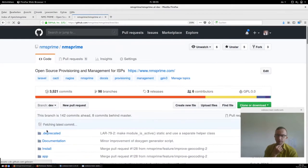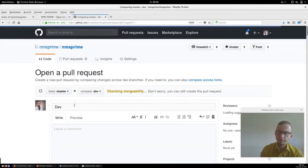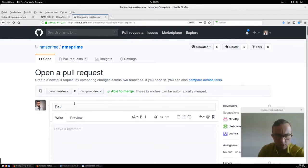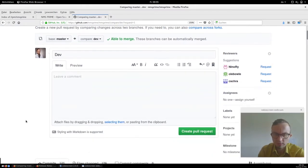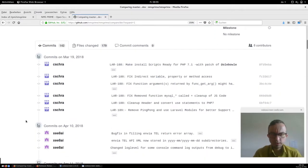So we just click into dev, and then here we can say create a new pull request, which means we want to bring the changes from our development branch into our master branch. Here you see we've got the master branch. This is the branch where the arrow goes, so where the code will flow, and this is the development branch, and here we give them a name, but we just do it for testing now. What is also cool about doing this is that we see all the changes between our development branch and our stable or master branch. Here you see all the changes which we were doing in the last 2 months.